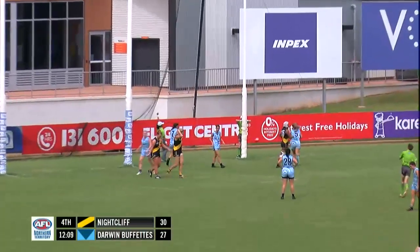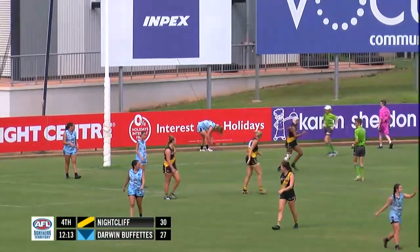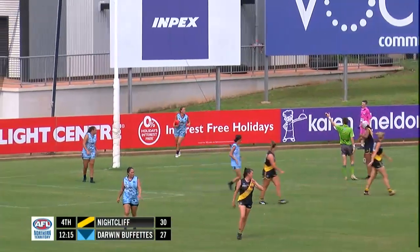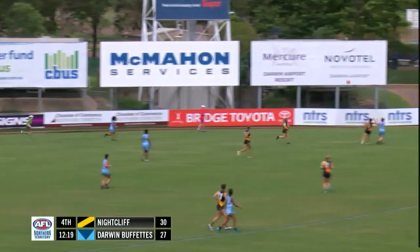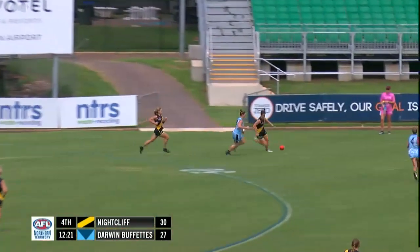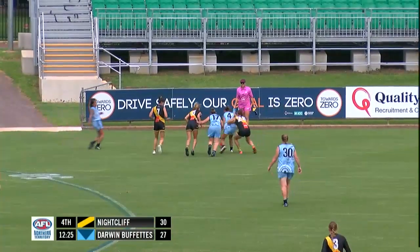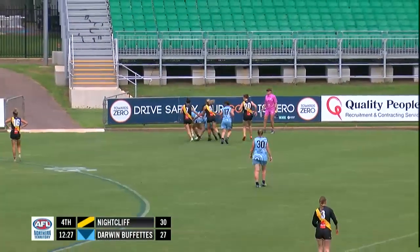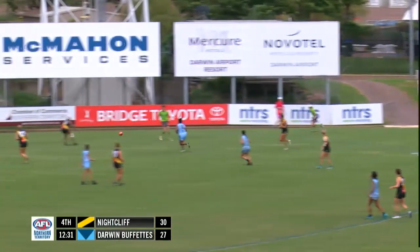In fact, it's not going to be any score at all, and it's out of bounds on the full next to the right-hand behind post. So we're just gone 12 minutes into this final quarter, and we've all learnt that the quarters are 15 minutes plus time on. There's been no goals kicked this quarter, so don't expect a long quarter, and Buffs need to work the ball pretty quickly to get it forward now.